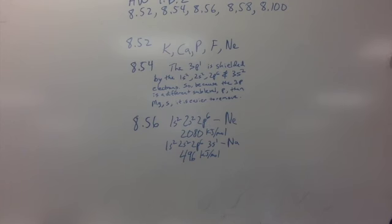Okay, now we have 8.56. It says 2 atoms have the electron configuration 1s2, 2s2, 2p6, and 1s2, 2s2, 2p6, 3s1. Now those atoms would have to be neon and sodium. The first ionization energy of one is 2080 kilojoules per mole, and that of the other is 496 kilojoules per mole. Match each ionization energy with one of the given electron configurations and justify your choice.